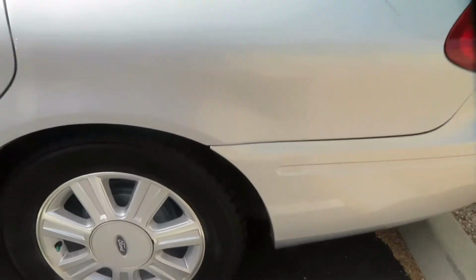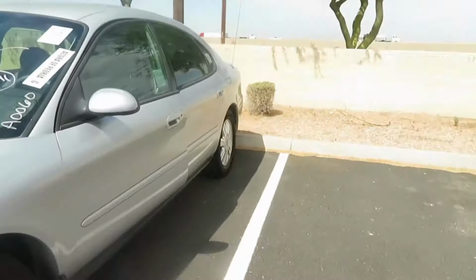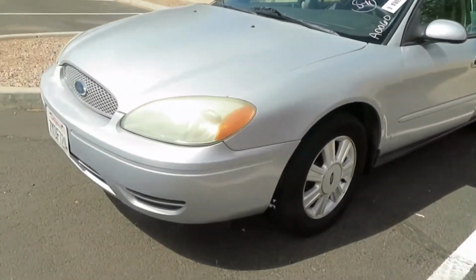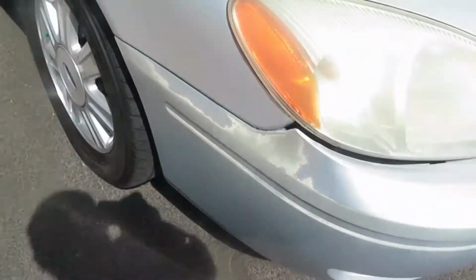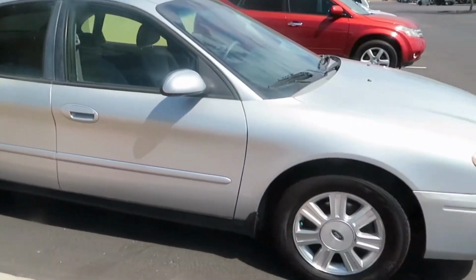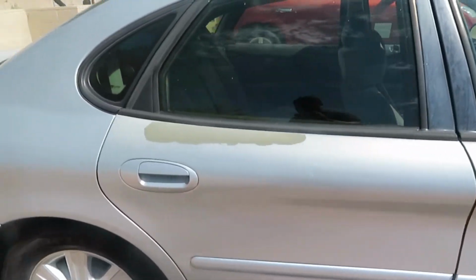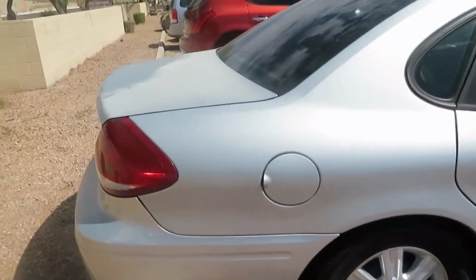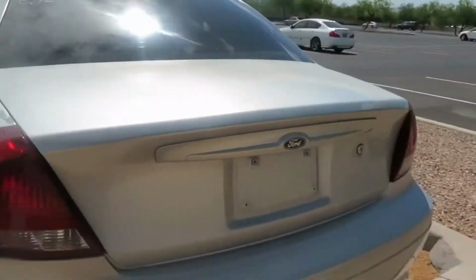We got good meat on it. Well, that one ain't too bad. This one's got 132,000 miles on it. Got a little sun fade. Doesn't look too bad. I think the door is locked. I'll show you guys the inside. Like I said, got sun fade on it. Don't look bad.